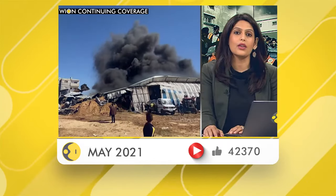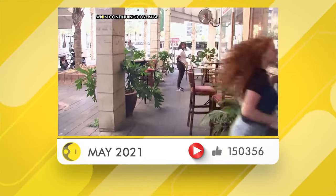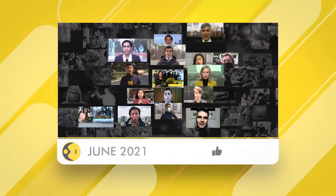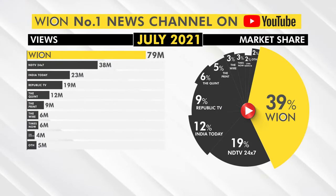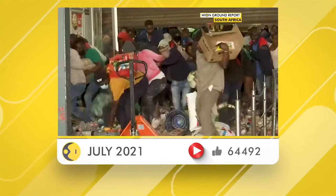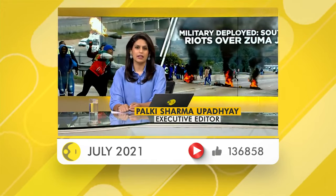Claims to have destroyed a rocket launching site used by the Hamas. Israeli Prime Minister Benjamin Netanyahu has made no mention of any halt to the offensive. We at WION have tracked this story from the word go. WION reports on the latest health threat before the world. People diagnosed with the coronavirus in Russia may be deported back to their home countries. The looting started early Saturday. South Africa is witnessing riots.